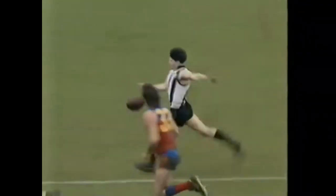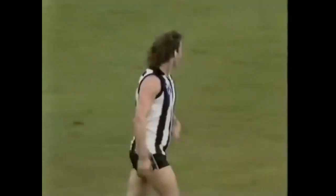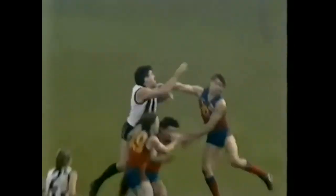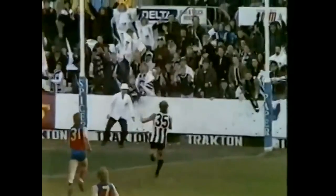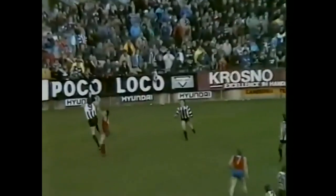Russell having an absolutely outstanding match, and Daicos will mark it from 40. Drop punt straight through the middle on that half forward flank, kicks it long in towards centre half forward. Taylor, oh, brilliant football. McGuan, Daicos into an open goal, and it's precision football by Collingwood. Play anywhere, half back, half forward, a real sweeping role.